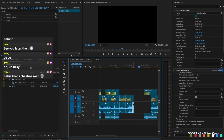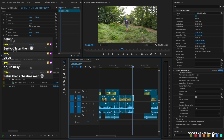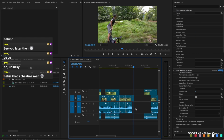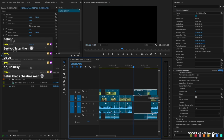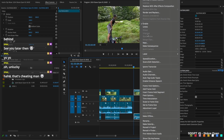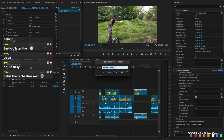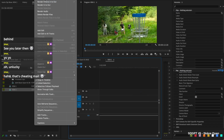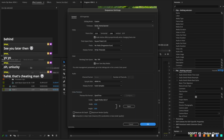Unlink it. Get rid of that sound because you don't want... I don't know, maybe you do want that, but I don't want that. And we're going to bring this in. We're going to nest it, which is basically a pre-composition. It's putting a sequence inside of a sequence. And then I'm going to go here and change this.